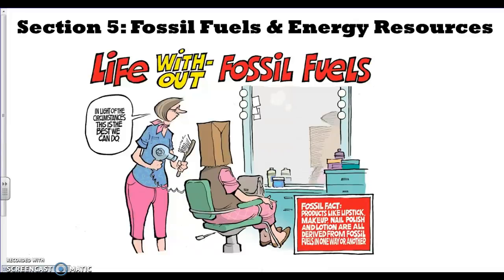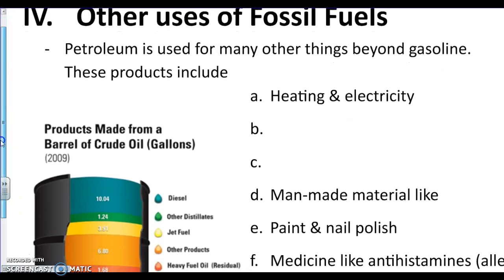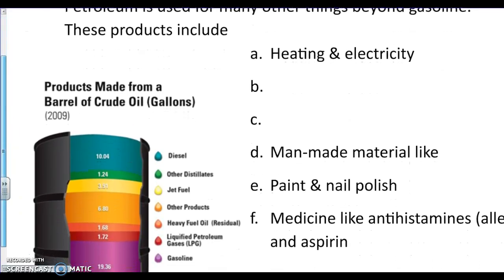So we're going to start off with talking about that. What are some uses for fossil fuels? Okay. Petroleum is used for many things beyond gasoline. Most of you already know that. Plastic is a big thing. And here we have a list of major components.